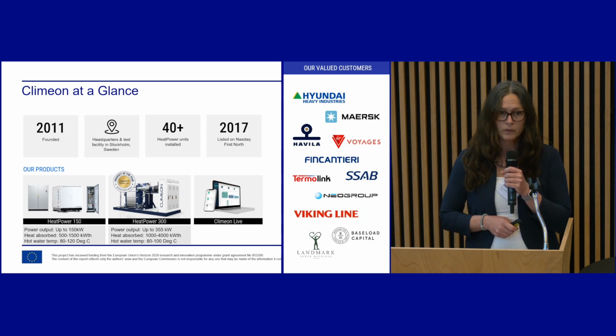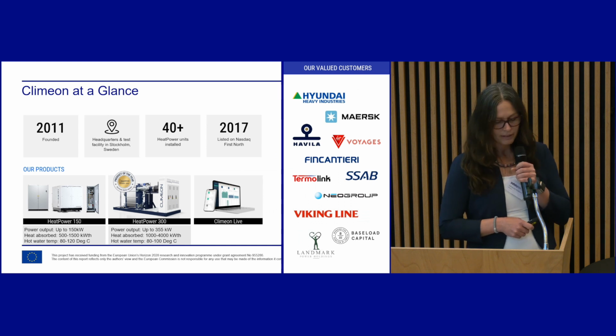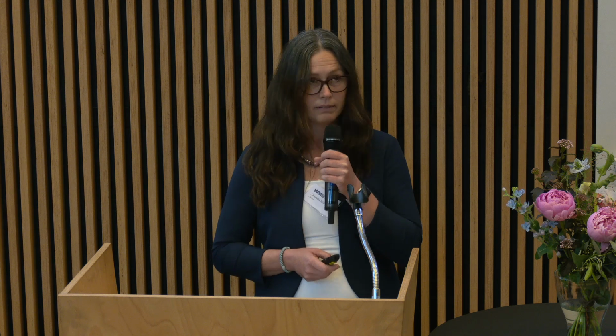We have a product portfolio today that comprises two different products, the HP 150 or Heat Power 150 and the Heat Power 300 Marine. We also have Climeon Live, which is a software for remote monitoring and support of our products. The HP 150 is our proven technology, which already is installed and in operation. One unit delivers up to 150 kilowatt of energy at ideal operating conditions. The product is optimized for smaller vessels or vessels having a limited amount of waste heat available. And with limited amount of waste heat, we here mean thermal energy up to 1.5 megawatt.